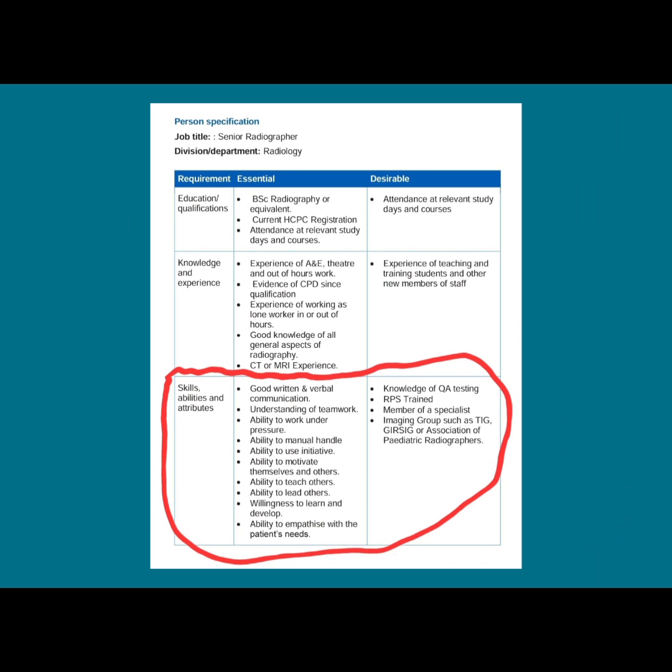Now, the next section in your ready-made table of content is your skills, abilities, and attributes. So this will form the third section of your supporting information.